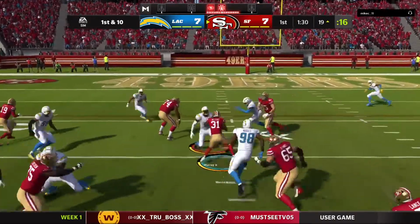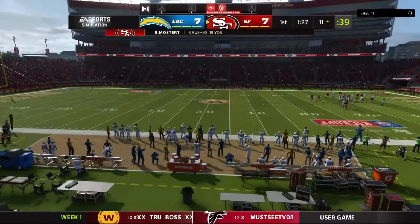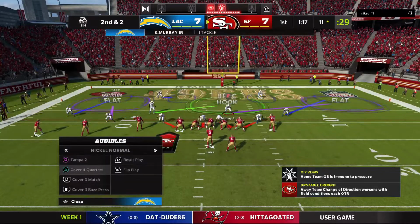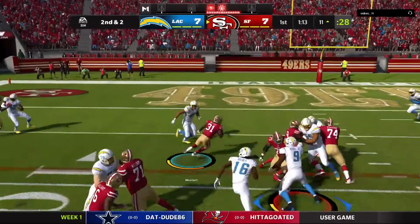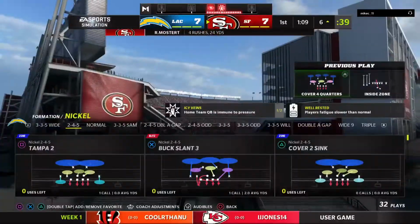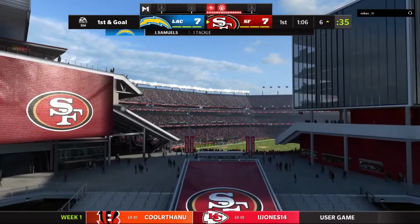Back to the running game with Mostert. This will be stopped about 2 yards shy of the marker. 8-yard gain, 2nd and 2. Second down, here's Mostert again. And he's going to be brought down just shy of the 5 at the 6. A 5-yard gain there makes it 1st and goal.